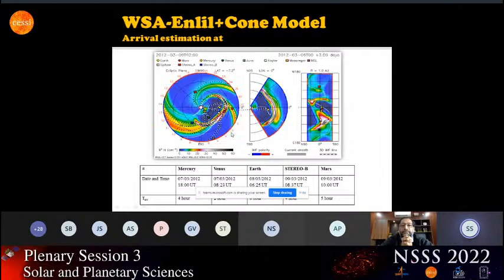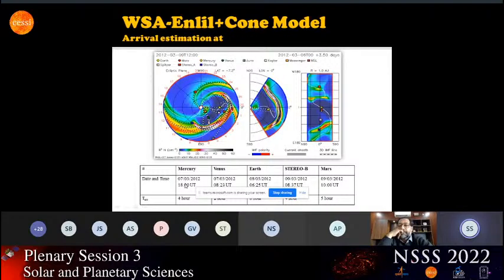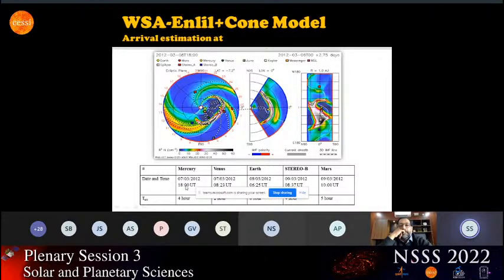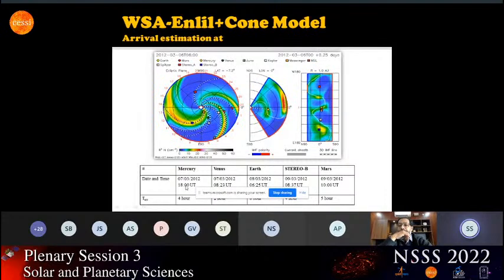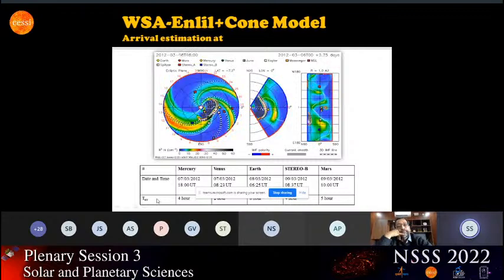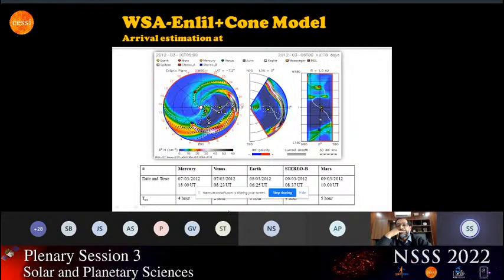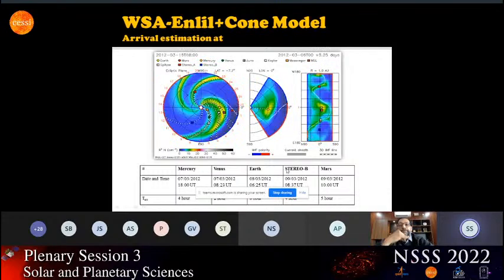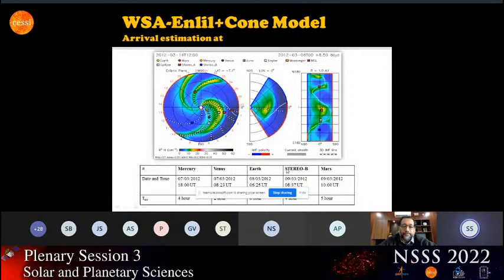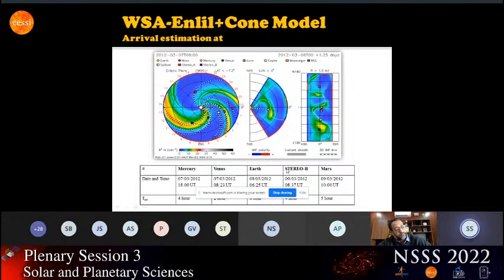When we calculated the arrival time with this WSA-ENLIL cone model, we saw that the observed time of the ICMEs was a little earlier, and we got an average time error for all those five locations of around 4.6 hours. We can assume that this time error is because of the acceleration we got after the interaction with each other.